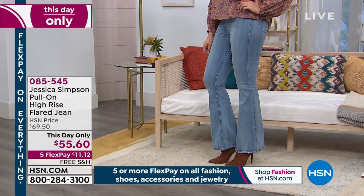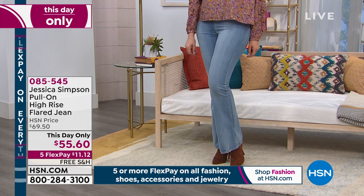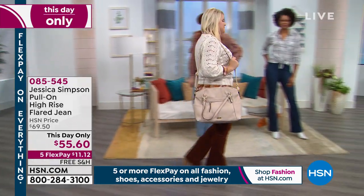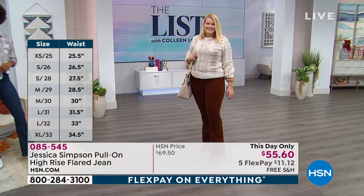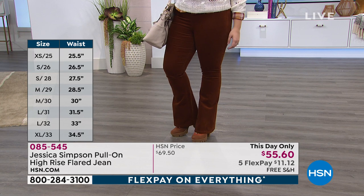We have all sizes. We'll share the sizing with you. We go from 25 up to size 32, and then we have 14 women's up to 24 women's. So we're saying true to size. I'm normally in the real world a size 8 in my jeans, and so I am a 29. I could also wear a 30 in this, and that would be a medium.